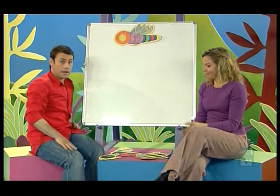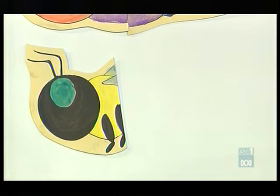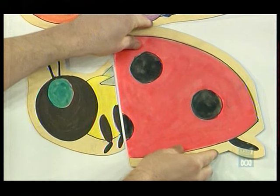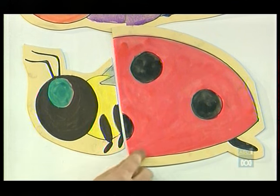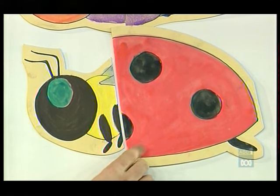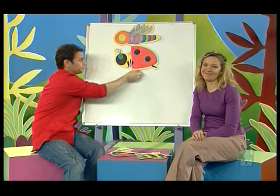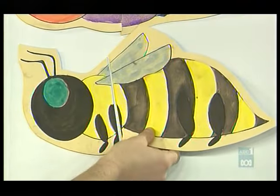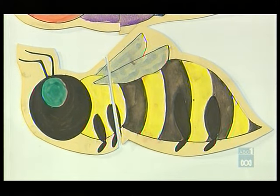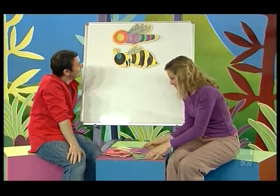My turn. Head first. The bee. Now, let's find a matching body. Try this one. Doesn't look quite right. A bee's head with a red and black ladybird's body. Must be a bee bird? I've never seen one of those before. Let's try this black and yellow bee's body. Yes! Bee's head and a bee's body. It's a match.